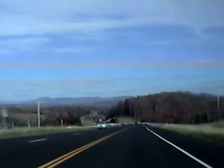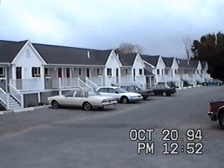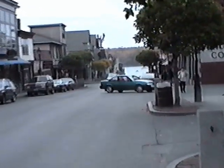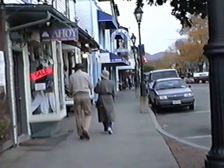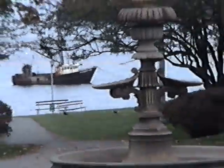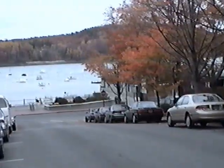Traveling on down through Vermont. We've driven about 270-some miles to Bar Harbor, Maine. And this is a motel where we're staying. Downtown Bar Harbor. And the water, which we'll get to in a few minutes. More distinctive shops. It was one of our first views coming into Bar Harbor. Second view. Bay and its colors. All the way across.